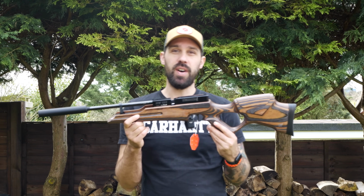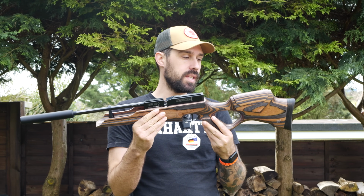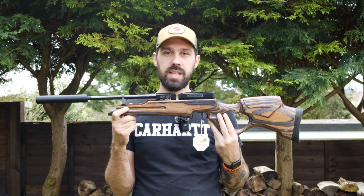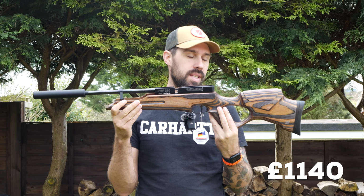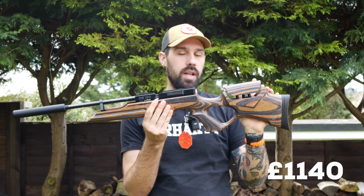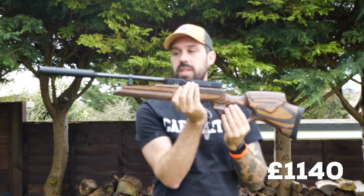This is the most expensive I have here, but obviously not the most expensive you can buy. This is the Virak HW100 KT. This one is going to set you in the region of around £1,300. This one is a laminated stock with the non-tool required adjustable cheek pad. This one is in 2.2. You can get it in 177.